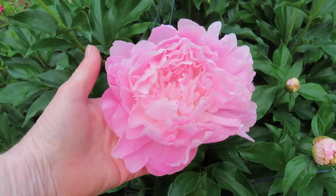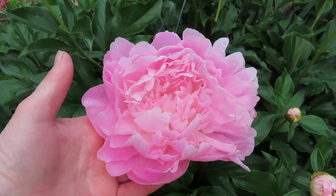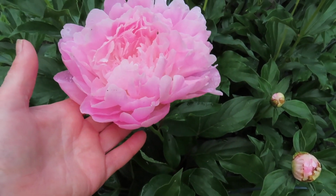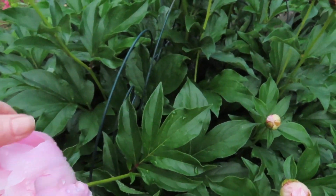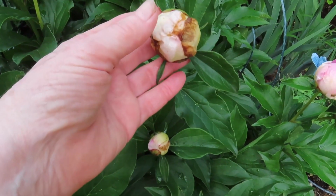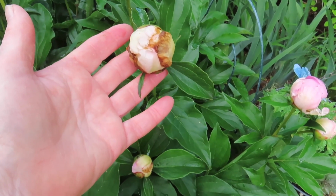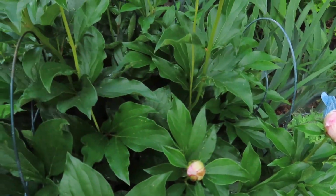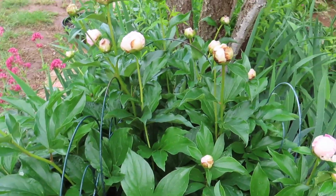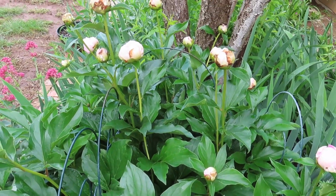And while some of my peonies got finished off by the rains, others are just beginning to open and looking bright. This is a Sarah Bernhardt peony, and some of these I don't know if they will make it. Last year we had some rains right when they were about this stage, and they just quit right there. So I may have to clip those off when I clip all the dead or spent flowers off of the other peonies, but we'll see.